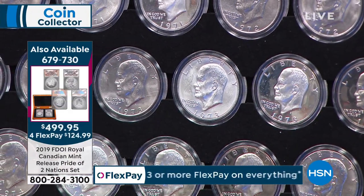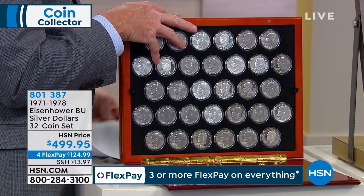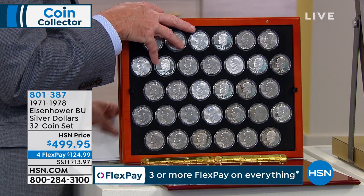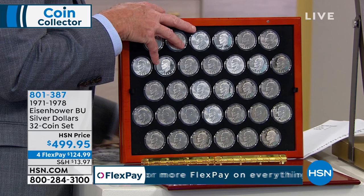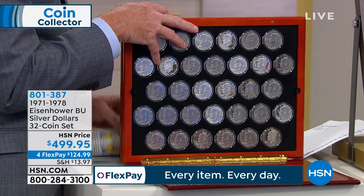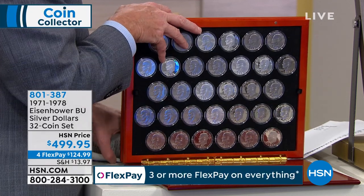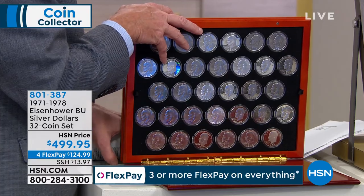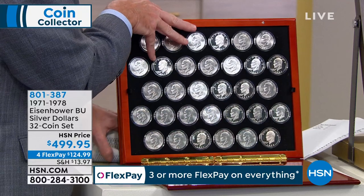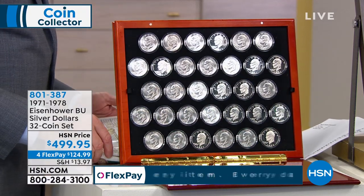On a coin-by-coin basis, I went and looked them up, and it is absolutely stunning what these Eisenhower silver dollars sell for. There's not a single one of them that's less than the $15 per coin. It's like $25, the lowest price. All of the silvers, if you could get them, are at least $45 to $55. These are original, brilliant uncirculated and or brilliant proof.